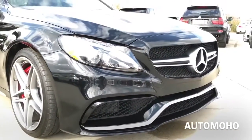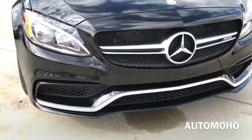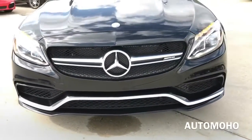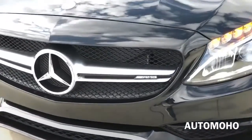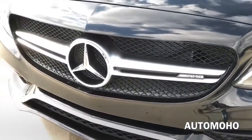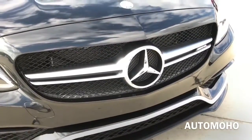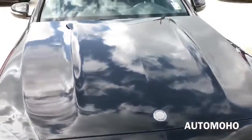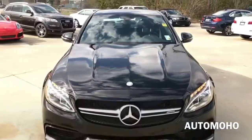At the bottom are the aerodynamic air dams that help direct air into the engine compartment. In the middle is the beautiful double AMG grille design with the huge Mercedes-Benz logo in the middle, as well as the AMG badge on the right. It also comes with intermittent rain sensing windshield wipers with adjustable speed.